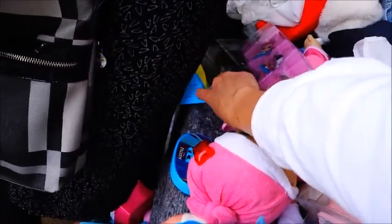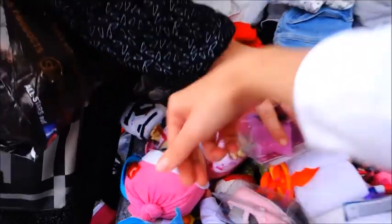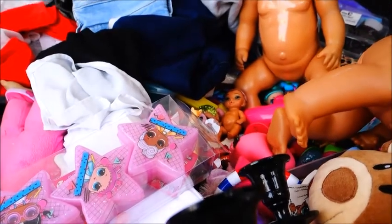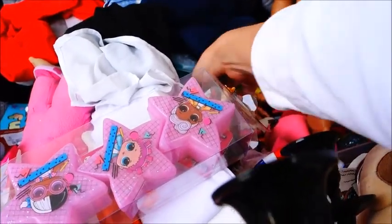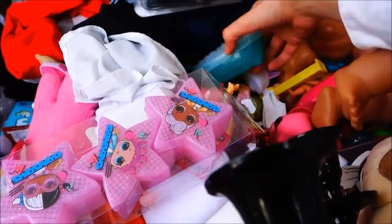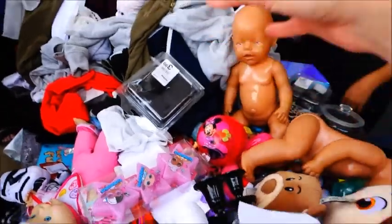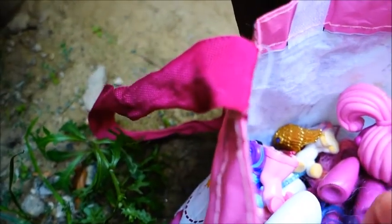Stormtrooper plush almost falling over. Oh, yeah, something else falling over instead. Disney ball. Wait. This is actually what I got. I already put it aside. Can you see? Full of ponies. Full of ponies.